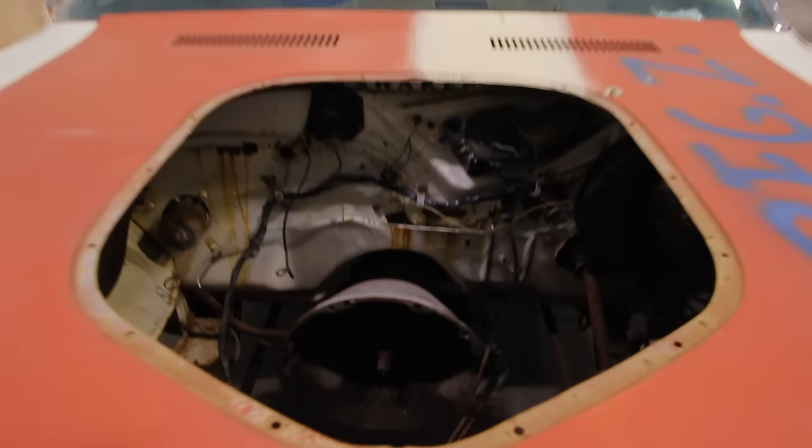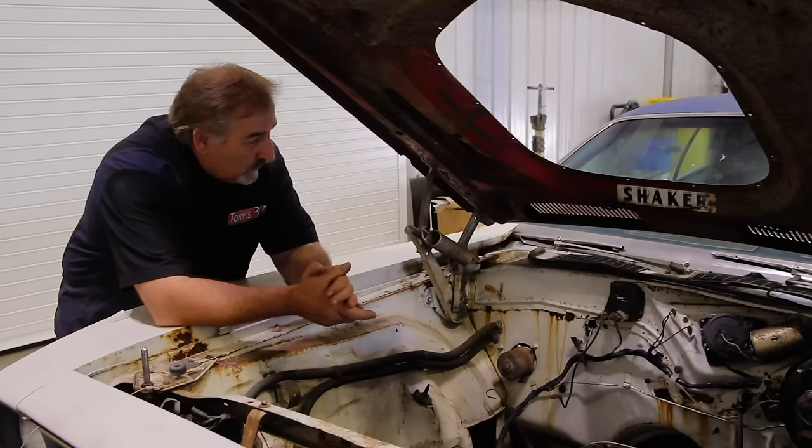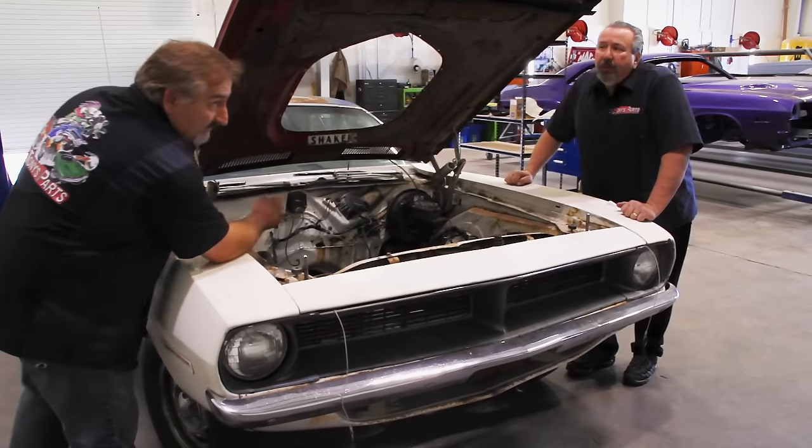Obviously, from a first glance, the shaker bubble's missing, and what holds up the shaker bubble would be the Hemi engine, and there's no Hemi engine in it right now either. The 446 barrel 70 Cuda didn't have a shaker. Optional. 71. Optional. Very good. It was standard only on the Hemi Cuda.